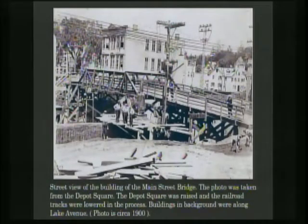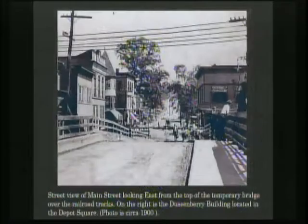This was a street view of the building of Main Street Bridge. The photo taken was from the Depot Square. The Depot Square was raised and the railroad tracks were lowered in the process. Buildings in the background were along Lake Avenue. And this is around 1900. Look at that. That's a good picture.